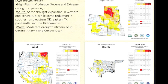The hot and dry conditions are prevalent as you move into the west as well. New areas of moderate drought have been added in central Arizona and central Utah. And across the southern plains, moderate drought has expanded across western and central Oklahoma, where there were also improvements in the eastern and southern portions of that state, as mentioned earlier. Texas saw improvements in the eastern panhandle and in the hill country.